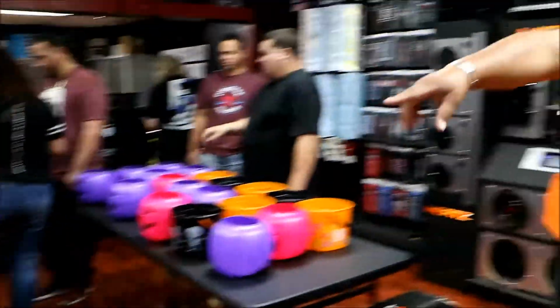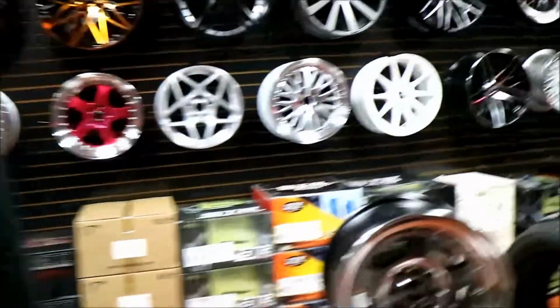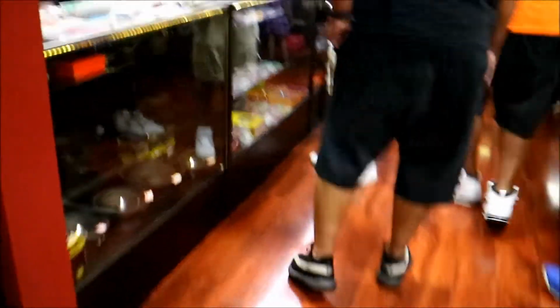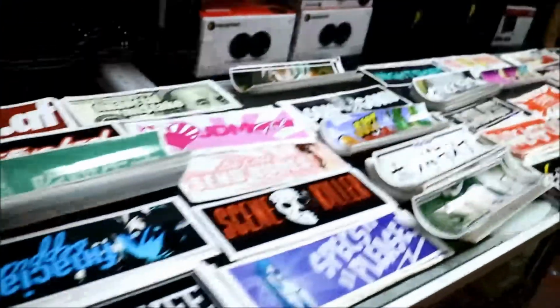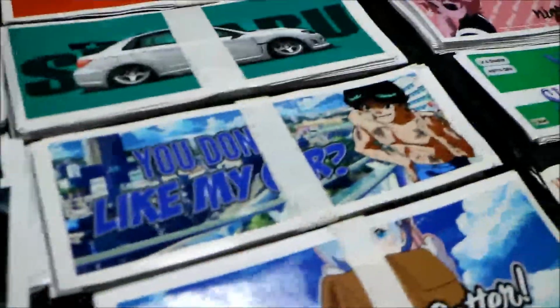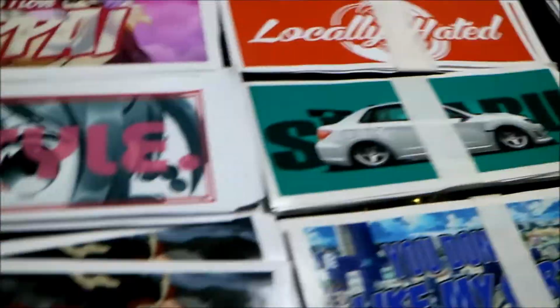Alright. So we're inside their shop. Got a lot going on. They got a lot of stickers over here too. Slap stickers. Yeah. All the way down there. Then they got a wall over there as well. But I gotta show you this. Where we at? Right there. Yu Yu Hakusho. Stain Hero Killer.